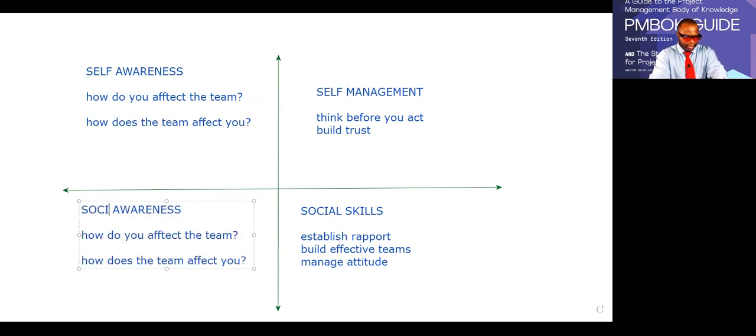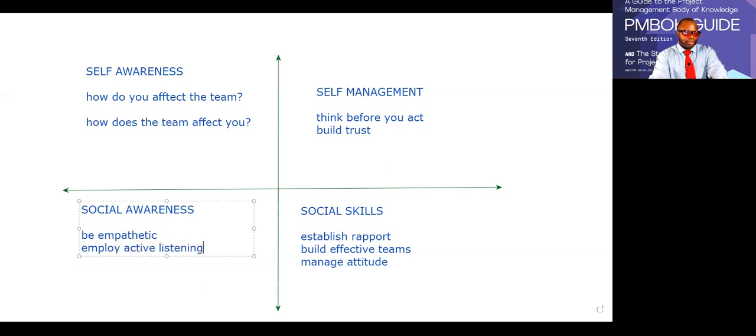So you can see the breakdown of the matrix, self at the top and social at the bottom. And here we have be empathetic, employ active listening. All right. I really wanted you to get this piece because it's new. Whenever you see a matrix in these publications by PMI, it's important that you do a double take and say, have I seen this before?